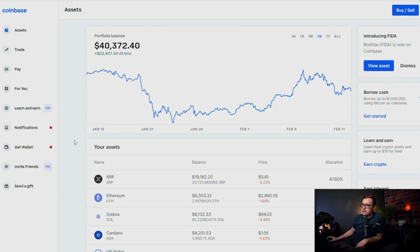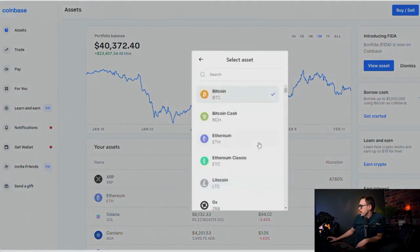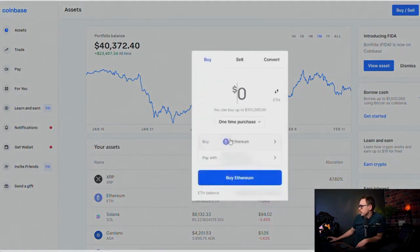But what I'm going to do is walk you through the whole process of how to buy Ethereum. I'm going to be specifically just buying a small amount because I already bought the other part in the other video. So you go up to the top right here where it says buy, sell. You click on that. Gonna want to go to buy, click on Ethereum. And then right here under it where it says pay with, of course, I'll blur this part out. You wanna select your bank.